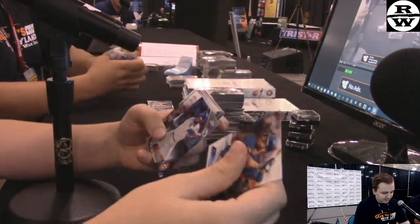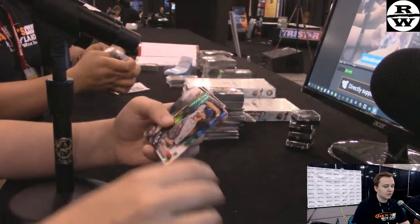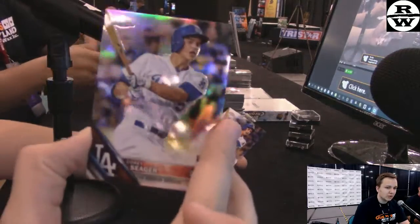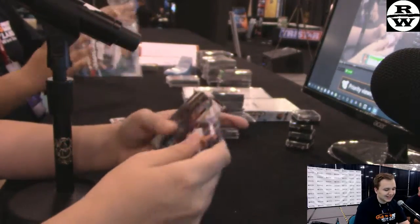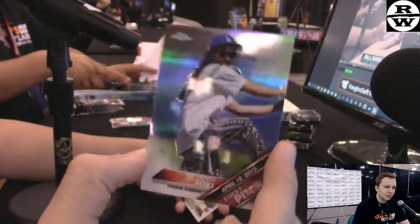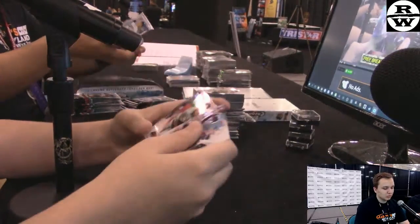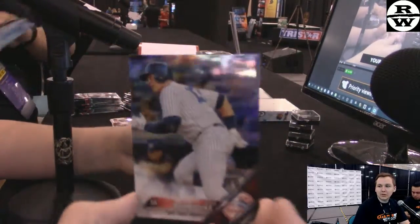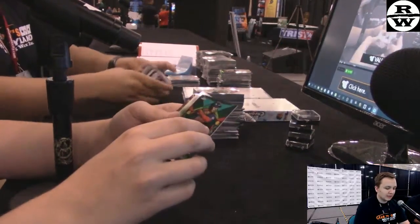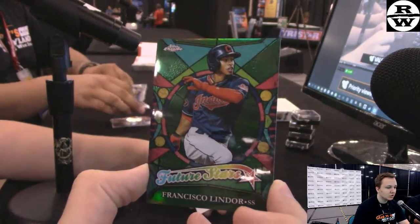All right, a few boxes left. Jason Heyward. Ross Stripling, it's been a nice case so far, especially for a couple of teams like this one. Corey Seager, refractor for the Dodgers. Absolutely crushing it. There's Steve Aoki, another one for the Dodgers. Miguel Sano. A-Rod, Yankees. Brian Johnson. And there's 77 out of 99, Francisco Lindor, green, future stars.